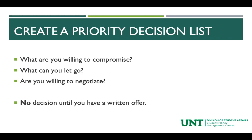And then, of course, do not make a decision until you have a written offer. And that written offer needs to have all of these details outlined and out there in the clear. You don't want to sign a written offer and then try to negotiate after. You want to make sure your written offer has all the things that you're looking for.